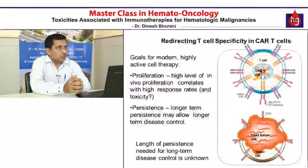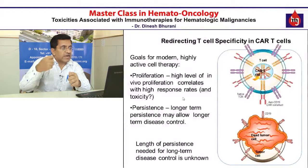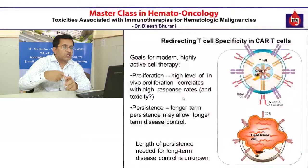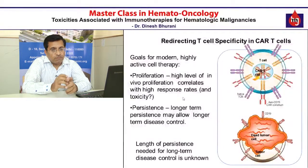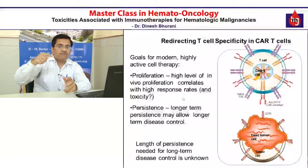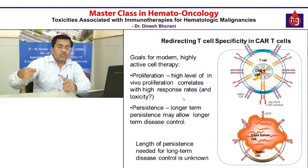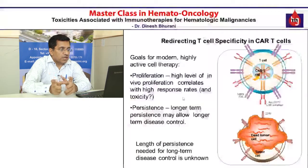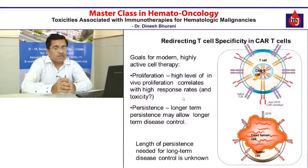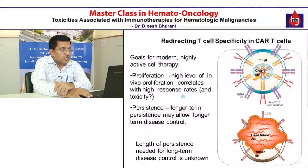What are the goals of these? You need to have a high level of in vivo proliferation, and the more the proliferation in vivo, it correlates with a high response rate, probably with more toxicity because of the proliferation. Persistence: you need long-term persistence of these CAR T cells, which may allow long-term disease control. How long you need the T cells to persist for a cure, we don't know. So there are many things which we will be knowing in the future.